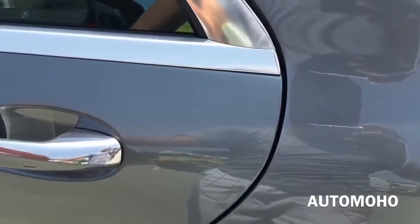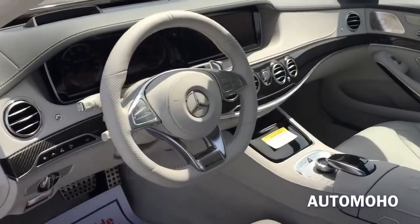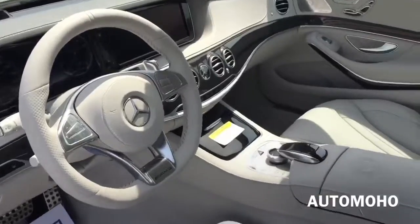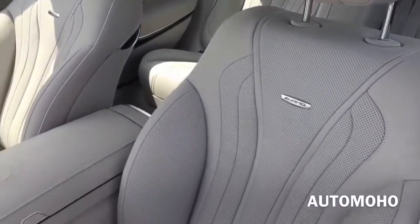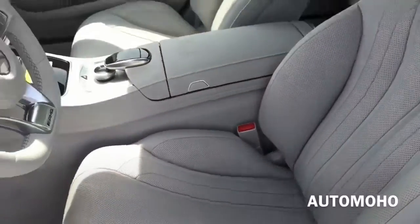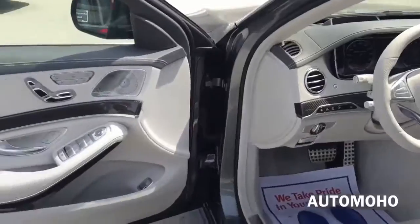And all four doors are equipped with self-closing automatic doors, so if you fail to close it, it'll close for you. The exterior color is known as selenite gray metallic, featuring a crystal gray seashell Napa leather interior with premium dogwood trims and carbon fiber trims, as well as aluminum trims throughout. Very sporty and luxurious interior.